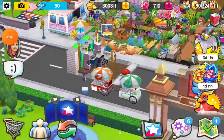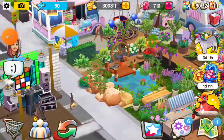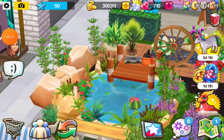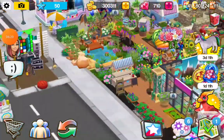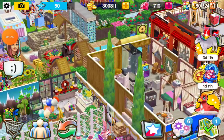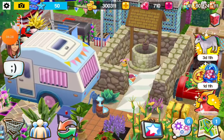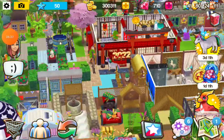But I might keep this area right here. But then everything else, I might take down. And reposition and redecorate. I just wish I had more land to showcase everything.